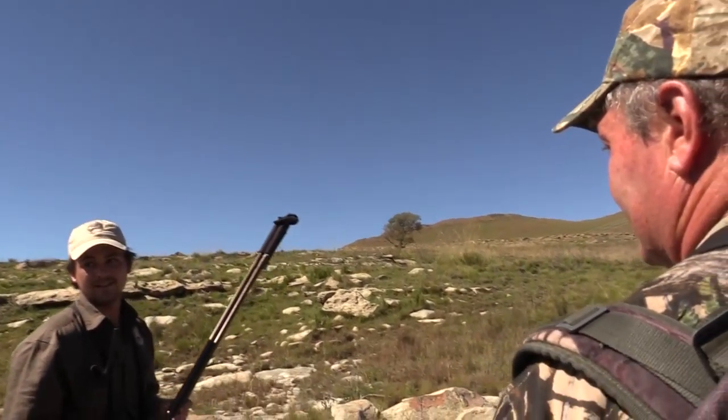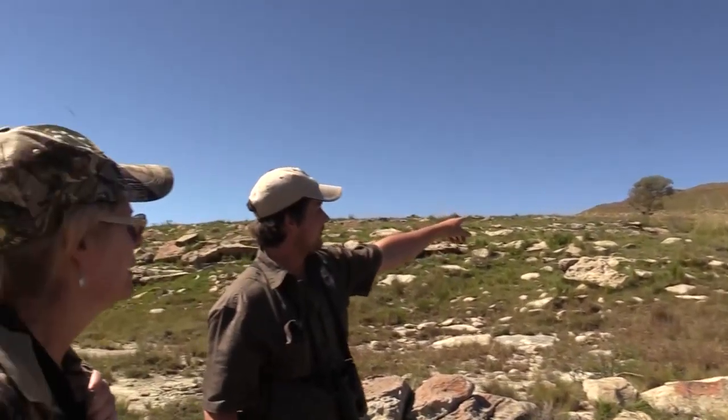We've hiked about a mile circling the Vaal Valley, and now we just need to peek up over the ridge and he should be there.